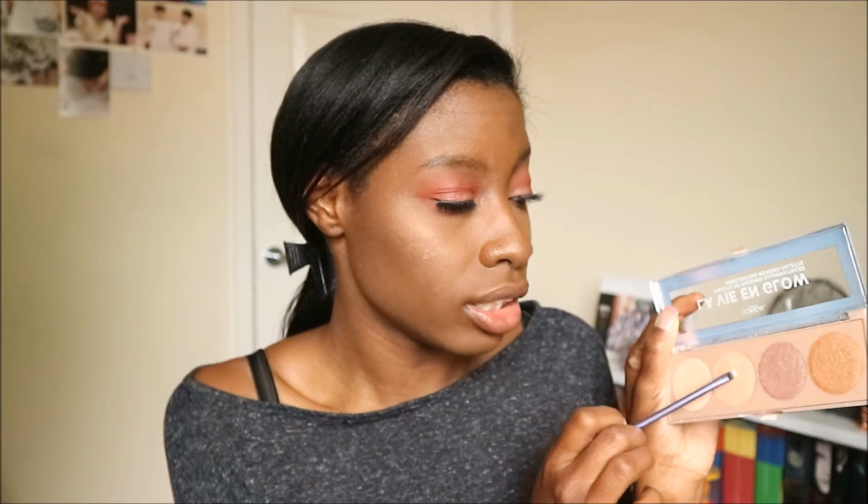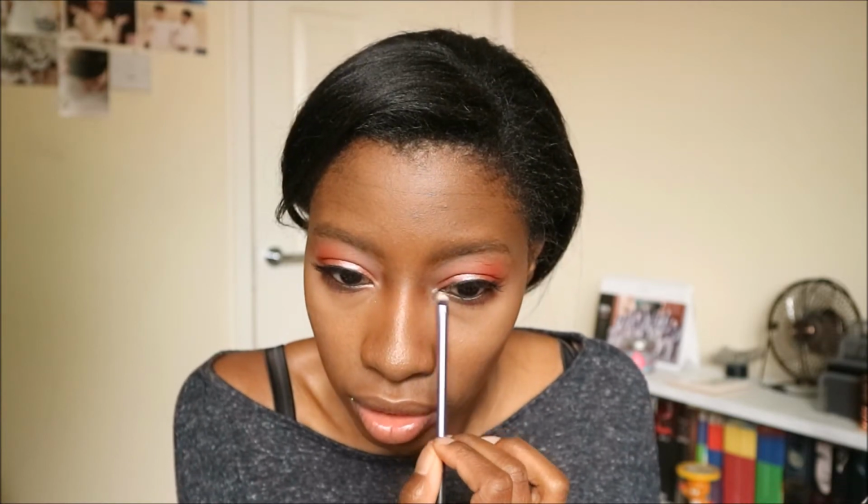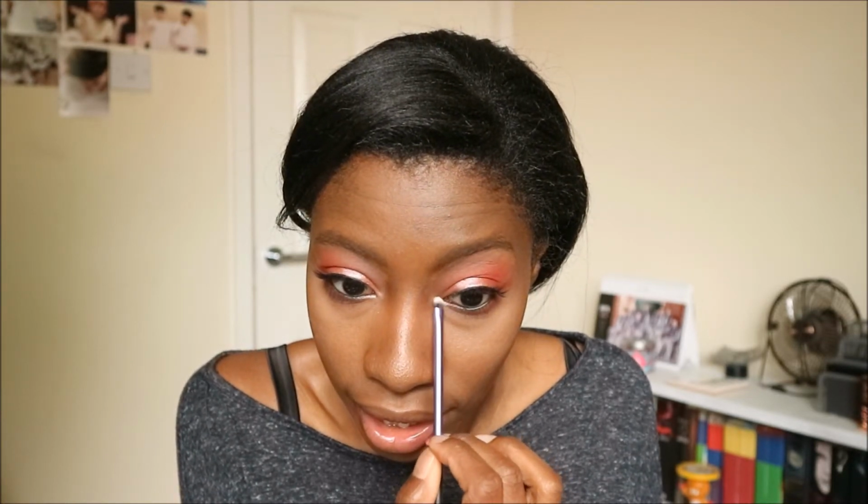And then with a detail brush, I'm just gonna grab the lighter shade that I used and, right. Oh girl, yes. A little more. Oh yes, girl.